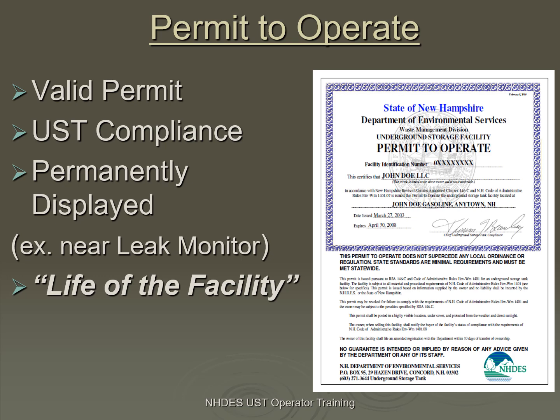Our current permit is good for what we call the life of the facility. This means that as long as the ownership doesn't change or the registered name of the facility doesn't change, this permit will be good for as long as you need it.